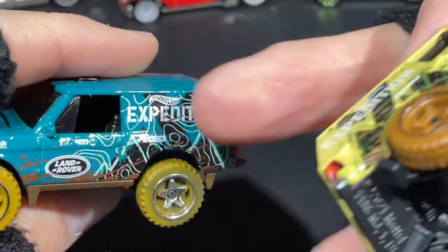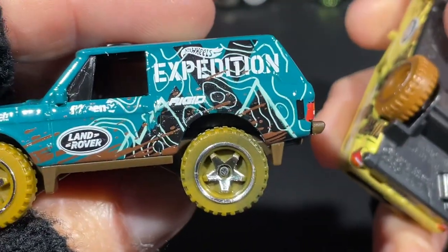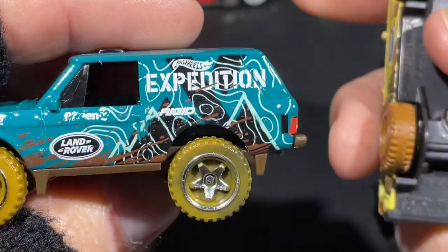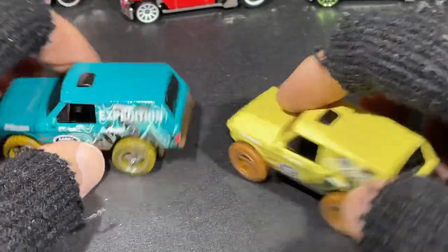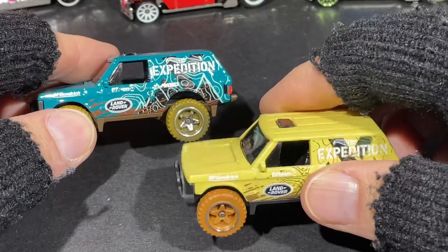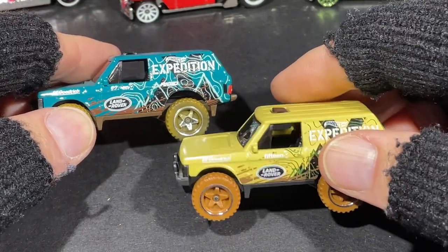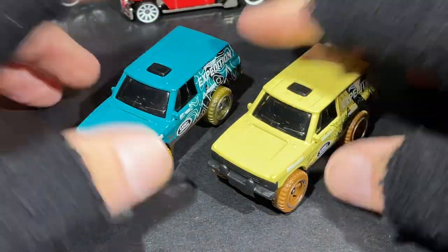Very cool. I like all the detail on the side, kind of like one of those maps where it shows you where the mountains are and all that cool stuff. The closer the lines, something, something, is it? Closer lines, the higher the peak, I don't know. Very nice, very nice. Very cool, love it.